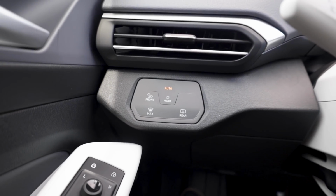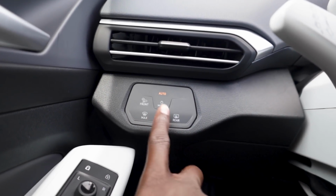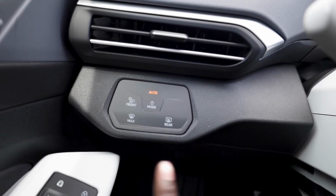Another cool thing is it's pretty simple here. There's no button. It's like a little pad where you can turn on your headlights, and you can set it up however you like to.